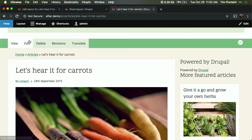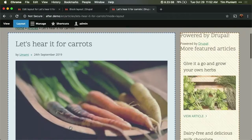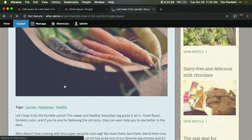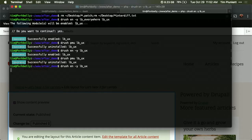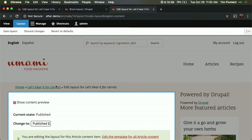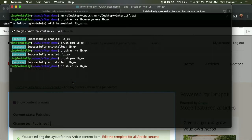The thing is, this still doesn't resolve the issue of being able to understand exactly what it is that you're moving around, as I mentioned before. Once you click into here, you still have the same problem. So that's where the Layout Builder UX module comes in. Install it and wait for it to install.